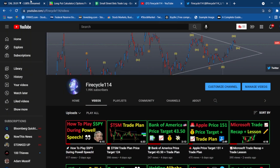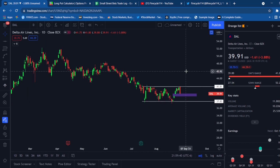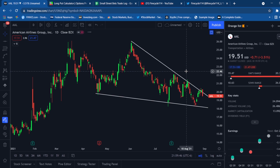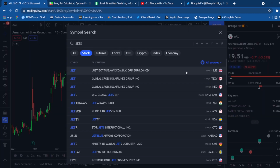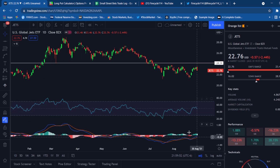So again, we have the gap, we have the support down below, and then we have the news. Hope you guys understand what I'm looking at. Again, do the plays off the charts, not just because I am playing these. So airlines, everything kind of looks very, very bearish. Gaps down below, and overall that is it.